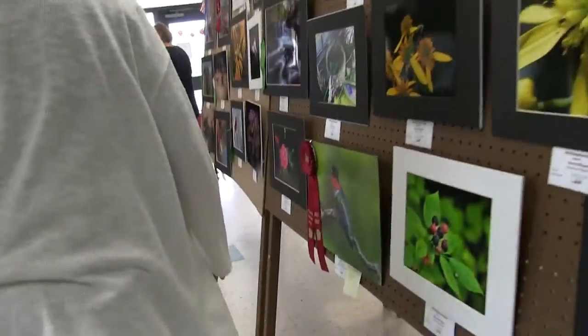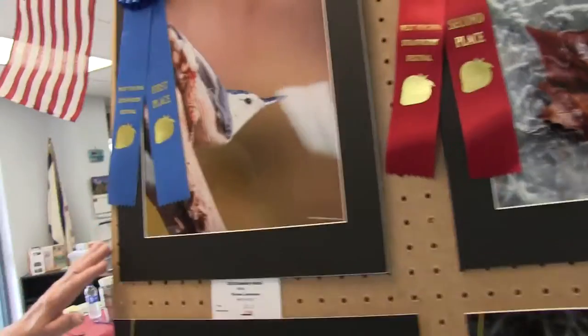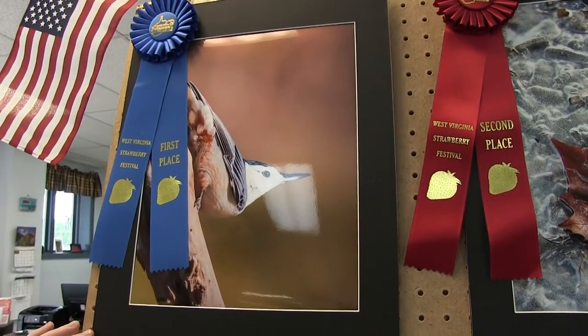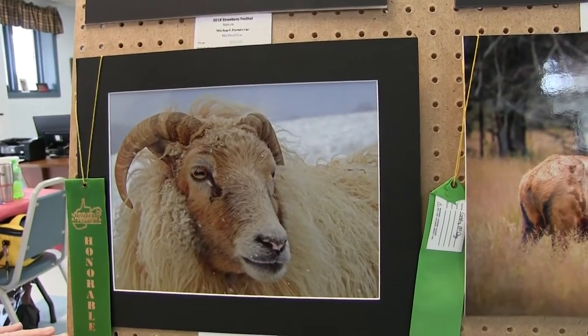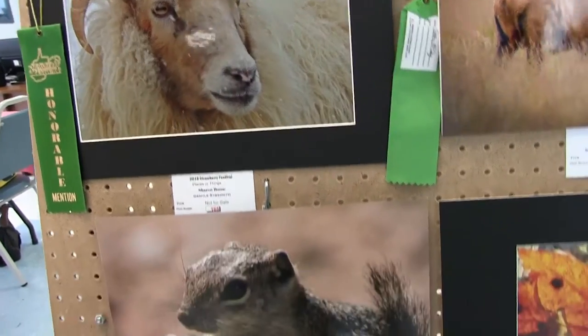Go that way. Now we're looking at another first place winner, and this is Nature, Michael Juratovic, and it's on sale for $20. It's a first place winner. Here's an honorable mention. This one is Sharon Boone, Gentle Strength. That is a nice picture. And look at the little squirrel down here.